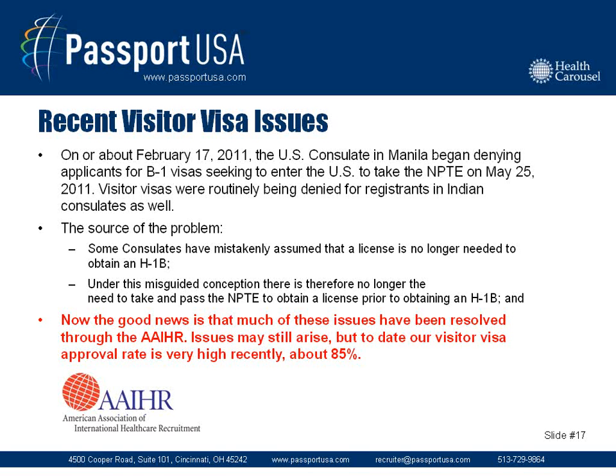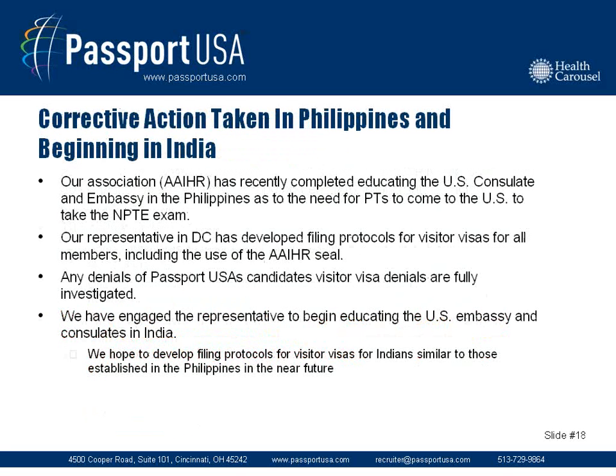Now, if you tell me that you go to the embassy and you're denied a visa, and it's for a reason that they feel that you should get an H-1B to go get a license, you should contact us immediately so that we can contact the AARH association and help you go get a visitor visa. Now, if they're telling you that you don't have strong enough economic ties or something like that, that's a different story. That's something else we'll need to work on. But where there was a holdup before in all the visitor visas, that is not happening right now. So you really should be going to the embassy to get your visitor visa to take NPTE.